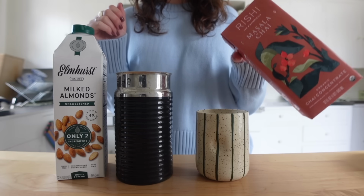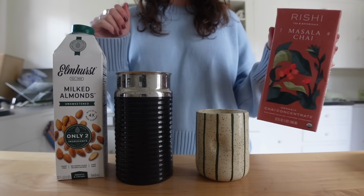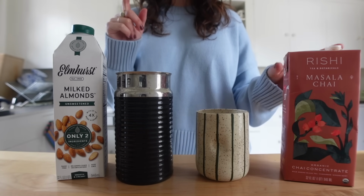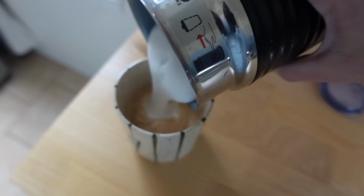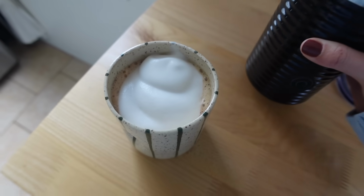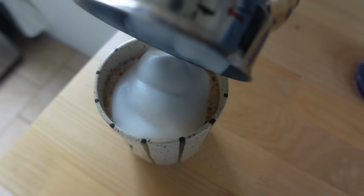I wanted to share the quick little recipe with you guys. I use half a cup of this Rishi chai concentrate with 1 shot of espresso and Elmhurst almond milk. It only has 2 ingredients, almonds and water, and it still froths so well.